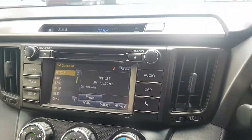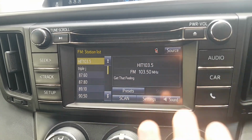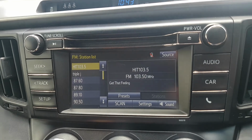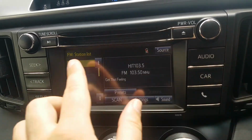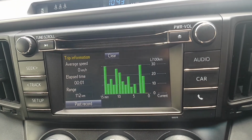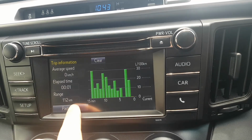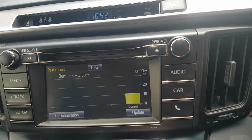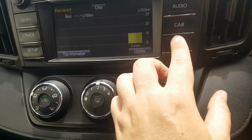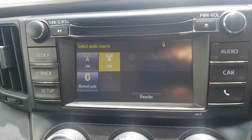I'll take you over to your head unit here. Now it is a touchscreen head unit, but you can obviously use the buttons down the side as well. So currently we're in audio, so if I change this to, let's say, car for instance, it tells us all about how the vehicle has been driven, how far the current fuel in the tank is going to take us. You can also check past records so you can see how the car's been driven of late, how many litres per K it's using.